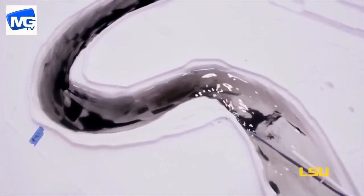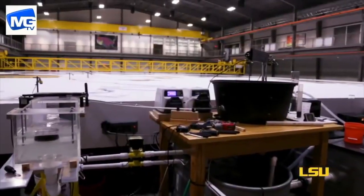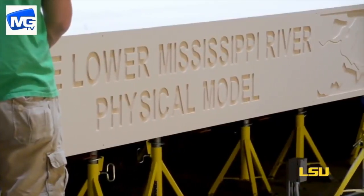Louisiana has lost nearly 2,000 square miles of coastal land since the 1930s. That's a coastal crisis. The LSU Center for River Studies and its partnerships with agencies around the nation are tasked with solving this crisis. The Center for River Studies has three primary objectives.